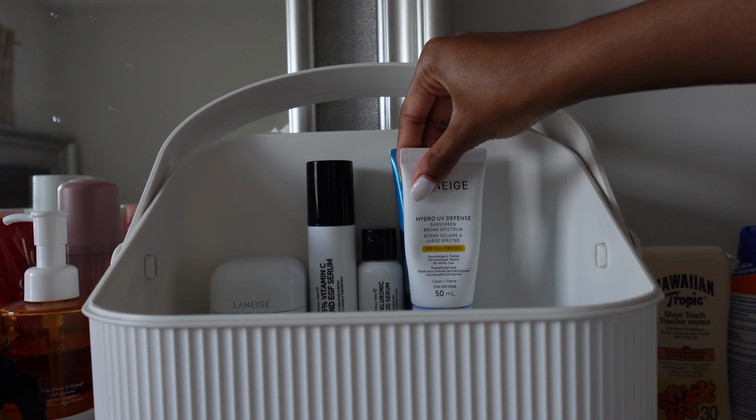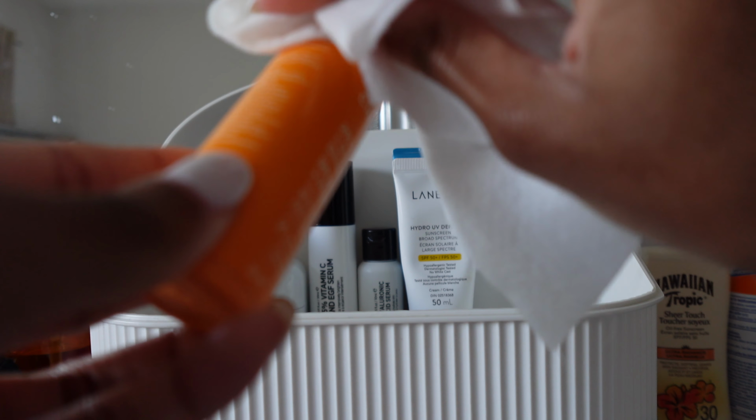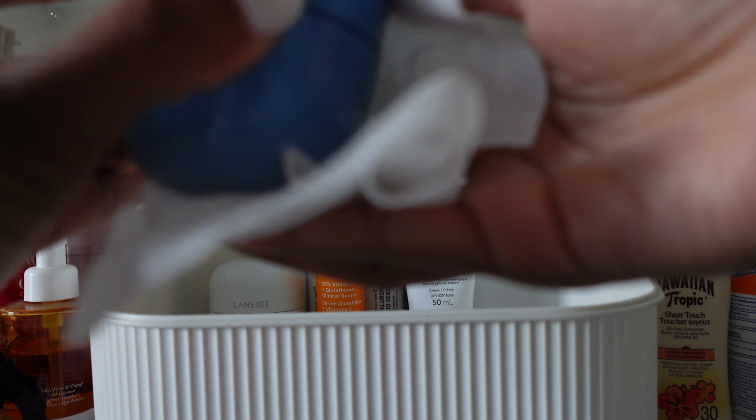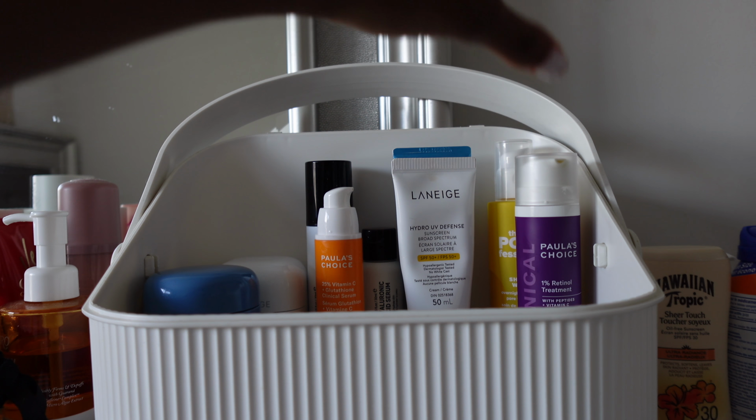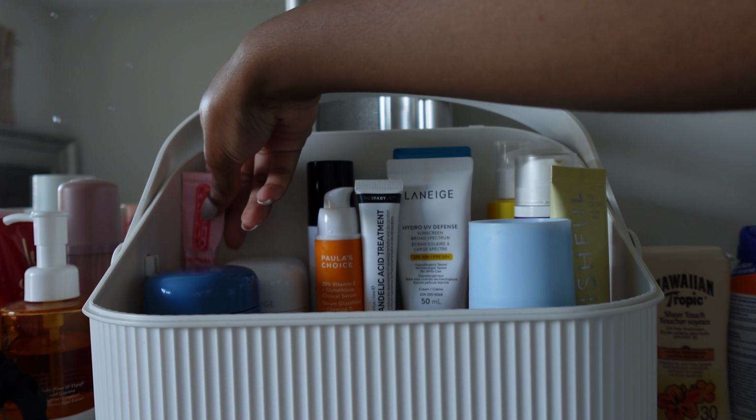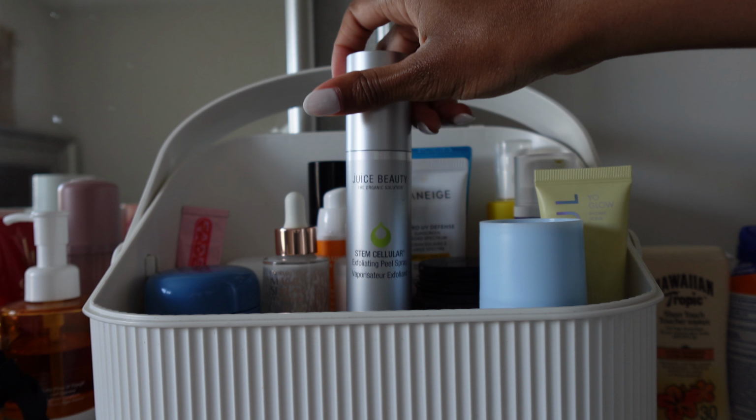And wipe it down with a paper towel, but also a disinfecting wipe like the one I used earlier. Before putting my items back in, like I said, I decided to go over them with a wipe as well to make sure they were nice and clean. That way your hands stay nice and clean while you're doing your skincare routine as well.